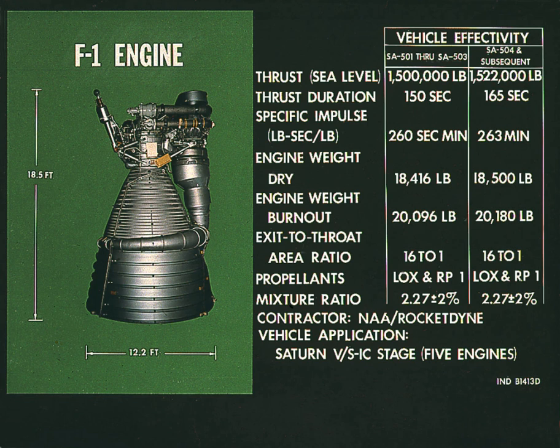The F-1 is a gas generator cycle rocket engine developed in the United States by Rocketdyne in the late 1950s and used in the Saturn V rocket in the 1960s and early 1970s. Five F-1 engines were used in the S-IC first stage of each Saturn V, which served as the main launch vehicle of the Apollo program. The F-1 remains the most powerful single combustion chamber liquid-propellant rocket engine ever developed.